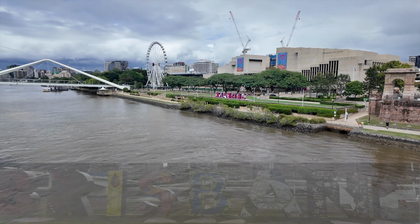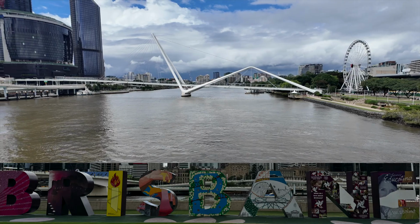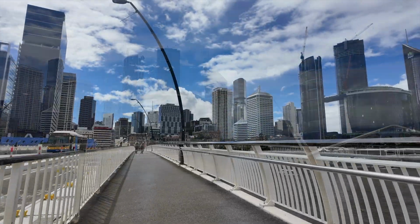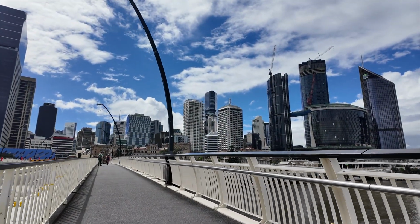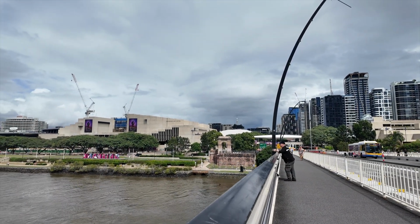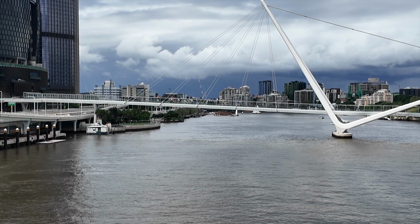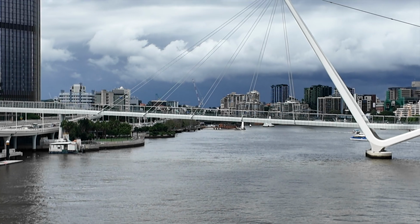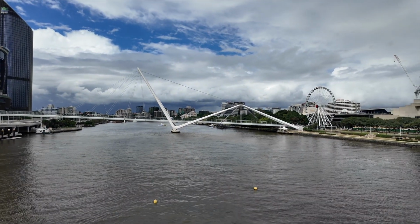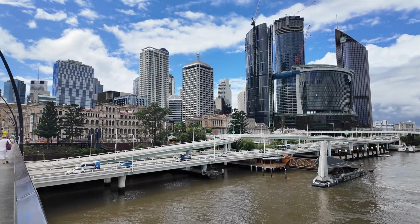Southbank on the right hand side there. Brisbane River is wider than what you think. We'll continue heading into the city. Enjoying his filming in Brisbane today. I like the new bridge that they built over the river. It does look really, really spectacular. Would love to walk over that. So maybe next year we can do that. As we get to the other side of the Brisbane River, getting even more spectacular views of the city.